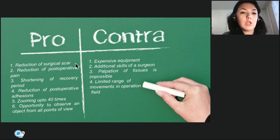The main advantage, and why it actually was invented, is the reduction of surgical scar. And as a consequence of it, certainly it is the reduction of postoperative pain. So when we perform laparoscopy, we do not give such patients narcotic drugs for analgesia after the surgery. We just give them non-steroid anti-inflammatory drugs, and that is quite enough. And then the shortening of the recovery period.